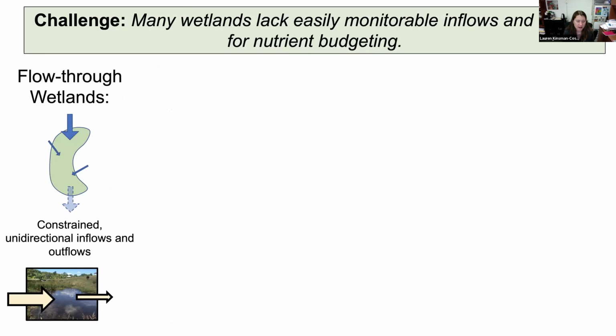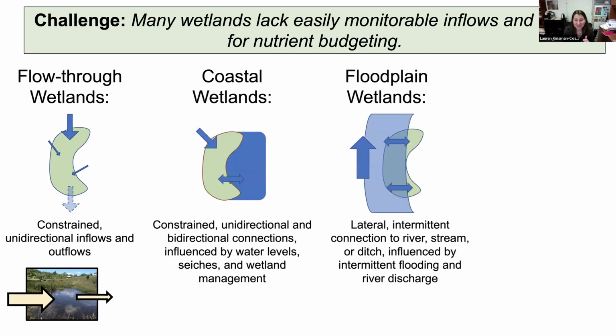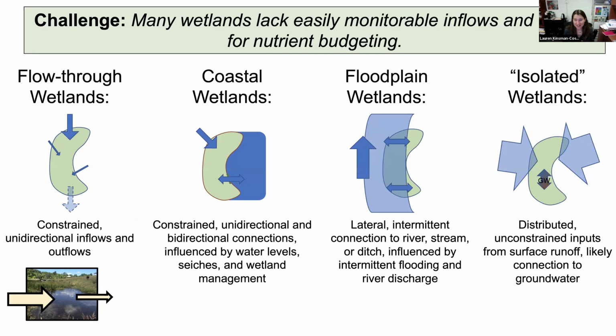Even in wetlands that are relatively easy to measure, like maybe a pipe is going in and a pipe is going out, and you can measure 100% of the water going in, 100% of the water going out, and all the nutrients, it's still a lot of data collection. And the reality is that most wetlands in the world, and especially most wetlands being restored as part of H2Ohio, don't have these clean inflows and outflows.